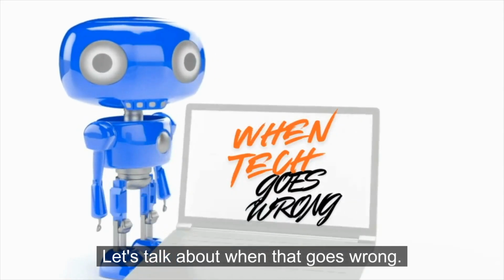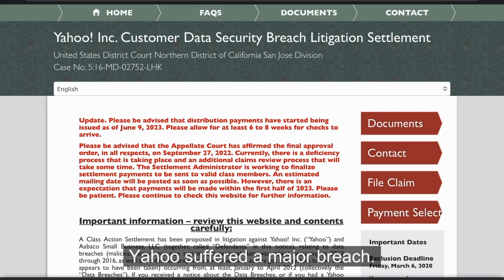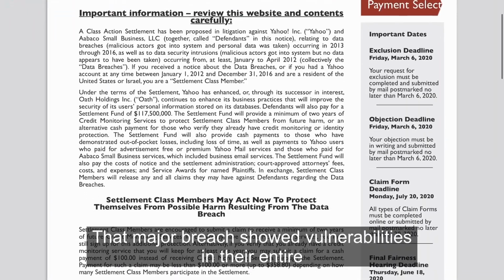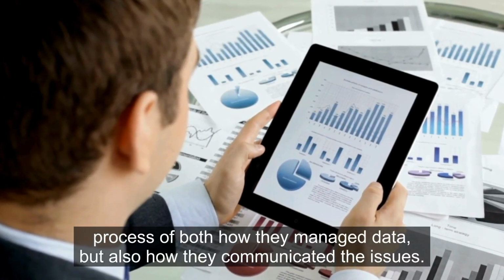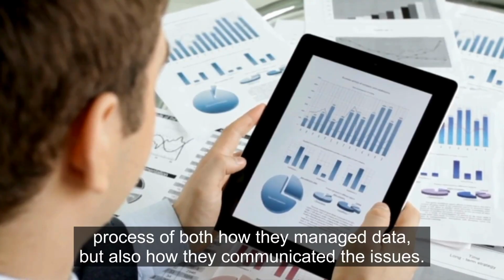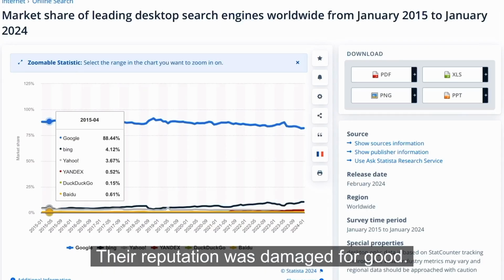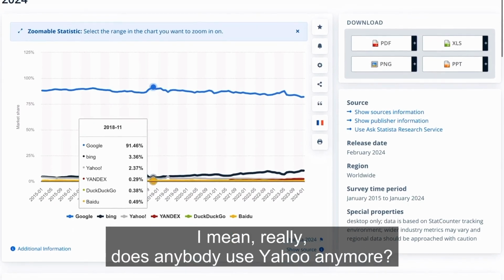And let's talk about when that goes wrong. Yahoo suffered a major breach. That major breach showed vulnerabilities in their entire process of both how they managed data, but also how they communicated the issues. Their reputation was damaged for good. I mean, really, does anybody use Yahoo anymore?